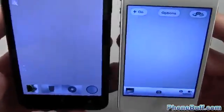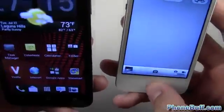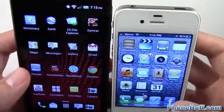And really close. I mean, the animation was first on the iPhone 4S, but I'm not sure if they actually opened up at the same time, or let's go ahead and try that again, because I wasn't paying good enough attention. You guys can be the judge. Let's go ahead and open up one more time.